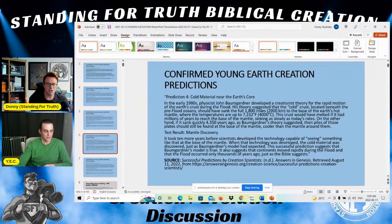This successful prediction suggests that Baumgardner's model is true. It also suggests that continents moved rapidly during the flood, just as the Bible puts forth. Matt said it perfectly. The Bible claims to be the history book of the universe. Therefore, we should be able to make successful predictions and accurate retrodictions. And we do in all fields: geology, genetics, biology, astronomy, you name it. And that the flood occurred only thousands of years ago, just as the Bible suggests.